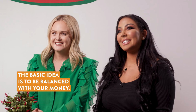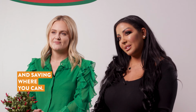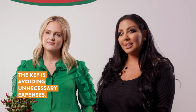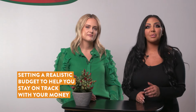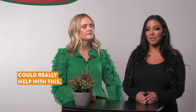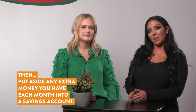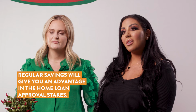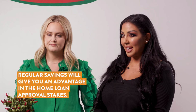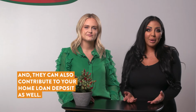The basic idea is to be balanced with your money, spending on what you need and saving where you can. Lenders will look at how you manage your money. The key is avoiding unnecessary expenses. Setting a realistic budget to help you stay on track with your money could really help with this. Then, put aside any extra money you have each month into a savings account. Regular savings will give you an advantage in the home loan approval stakes. And they can also contribute to your home loan deposit as well.